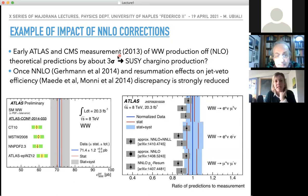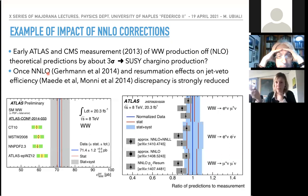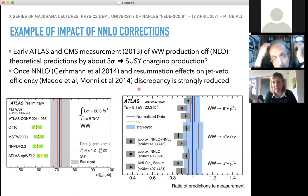So in 2013, the early measurements by ATLAS and CMS of WW production, the W pair production, were off the theoretical prediction by about 3 sigma. And at the time, these predictions were known at next leading order. So there was, of course, a lot of investigation of possible beyond the standard model effects, like supersymmetric chargino production and so on. But then in 2014, there was the computation of the next to next leading order, with the inclusion of some resummation effects I will mention later, and the discrepancy was strongly reduced. So basically it went back in agreement with the standard model.